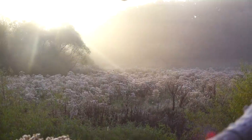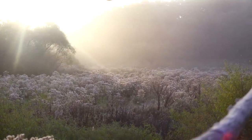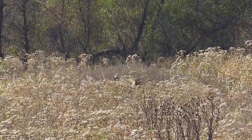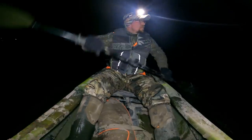I also went back and hunted that creek bottom where I had encountered the mature buck a couple different times and never saw him again either. And I ended up hunting a few of our other favorite spots and never saw anything that I wanted to shoot. But regardless, I'm excited to get out, start hunting with a bow again.